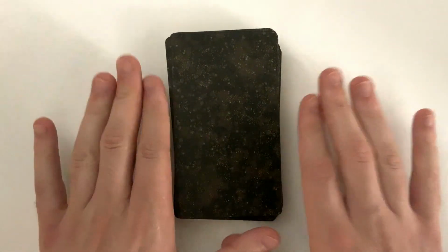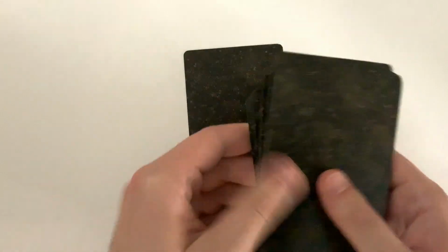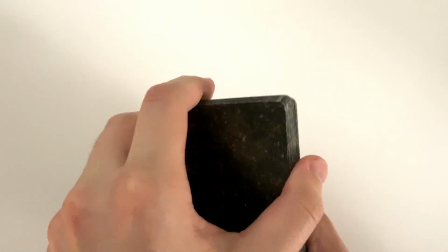Oh my goodness gracious, enough preamble. Let's get into the cards and take a look at some of these individual elements and see what they mean. The first bit of subversion I want to talk about is the theme of this deck.